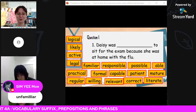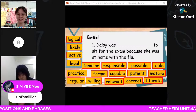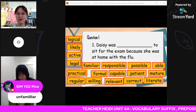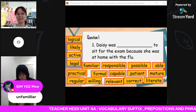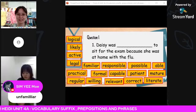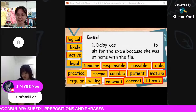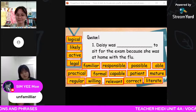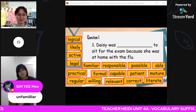To show the contrast. Okay, this is because of reasons. Because she was at home with the flu. Okay, this is a complex sentence. Because she was at home with the flu. So Daisy was which one? Okay, Hafiza answered. Thank you, Hafiza.